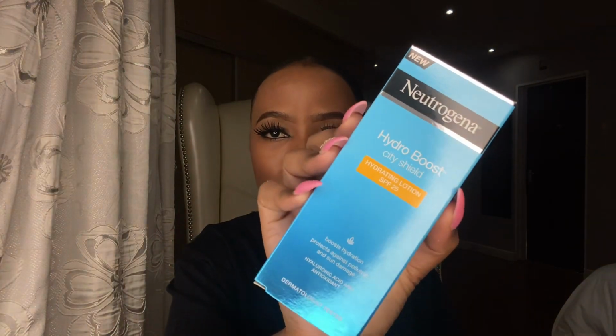I also got this Hydro Boost because I saw a lot of people on Twitter talking about this. Apparently it works well. It's the new Hydro Boost range. So this is the supercharged booster. It's basically for hydrating your skin and smoothing it out, so I'm gonna use it as well. Then this is the Hydro Boost City Shield Hydrating Lotion. This is the lotion that I'm going to be using.